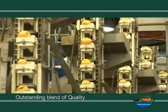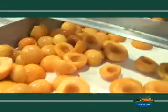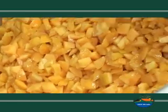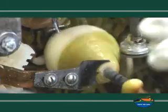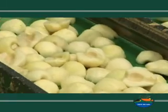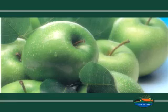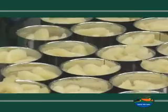Peaches are machine cut and de-pitted mechanically. They are canned as halves, sliced or diced. Solid pack peach chips are also processed on provision of a firm order. Pears are halved, quartered, sliced or diced. And at the appropriate time of the year, apples are canned as solid pack pie apple slices.